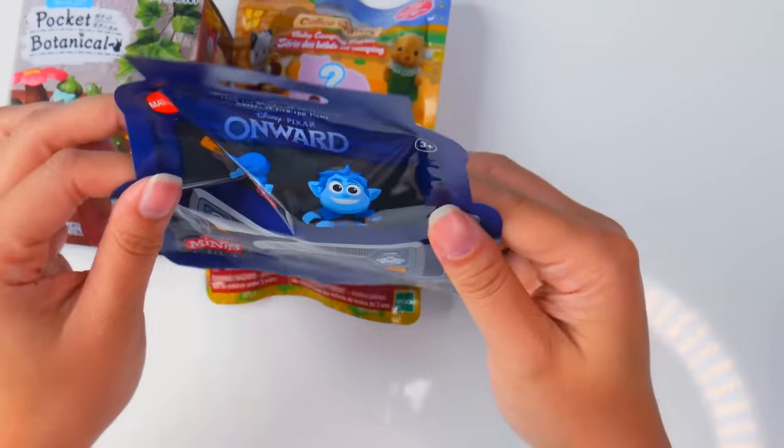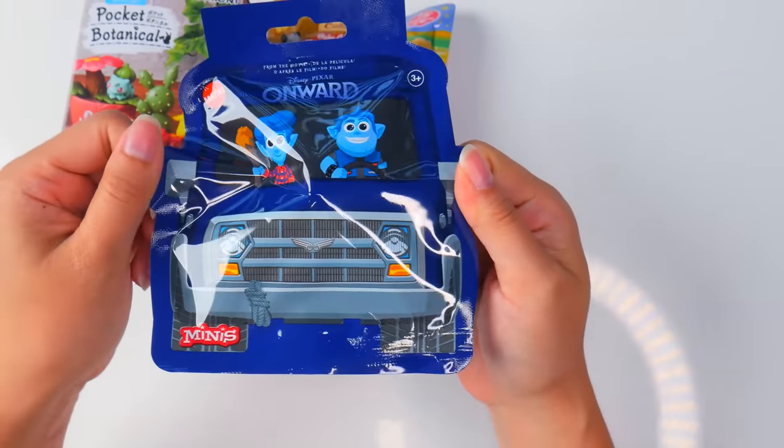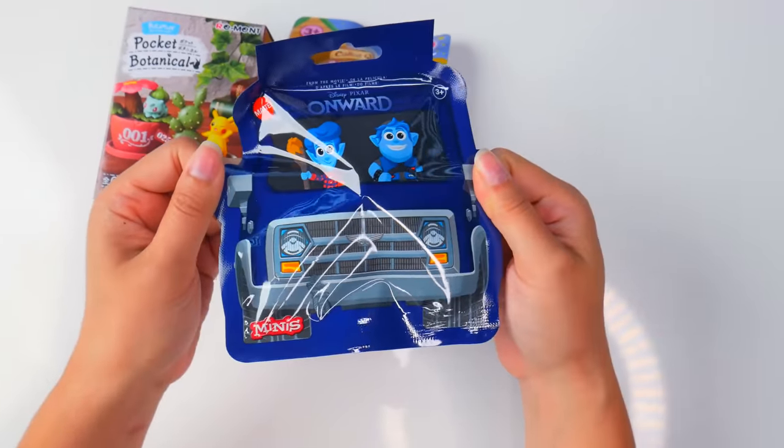Only three hoots of a loot left. Well, let's open this hoot of a loot. We got Disney Pixar Onward. I didn't watch this movie yet.